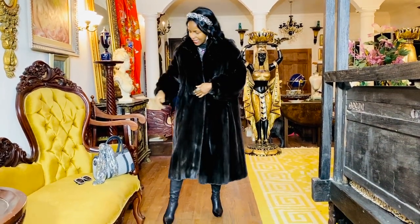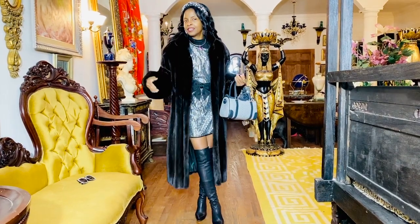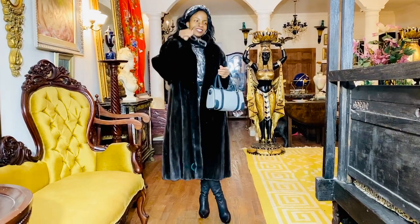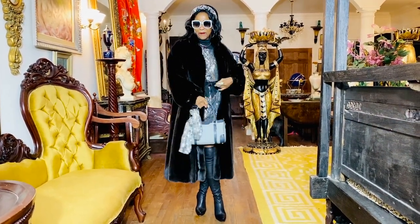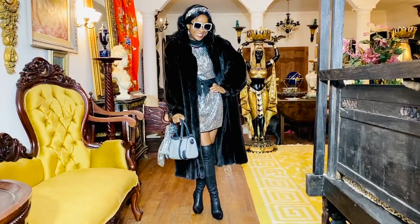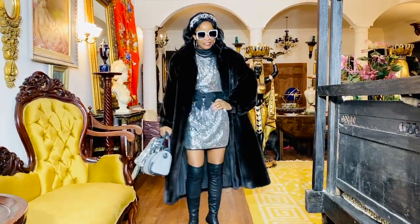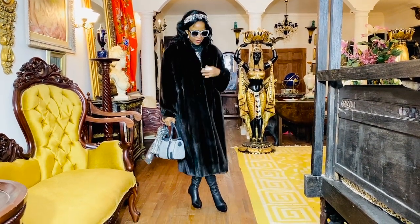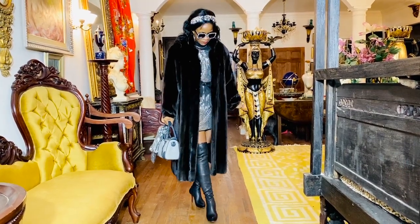So this is it, and it looks very elegant with the Gucci bag and the glasses. The lights here are so blinding, they're so bright. I have to have my sunglasses, you know. So this is the look of the mink. It has padded shoulders, which I like, and it has furry closures, but I'm gonna model it.